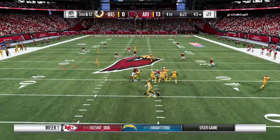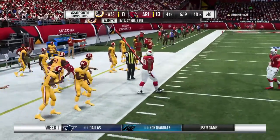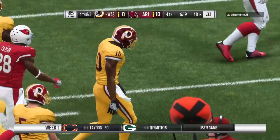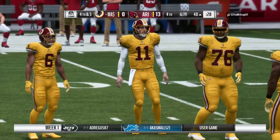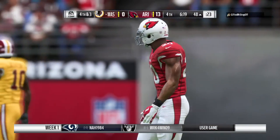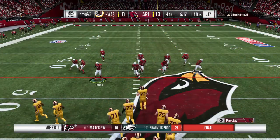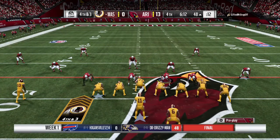Throwing on 3rd down, Smith. Throw left side complete. That's Richardson. They do get 9, but it leads to 4th down. And they're indeed going to go for it here on 4th down. So trailing here in the last quarter. Let's see how this plays out.